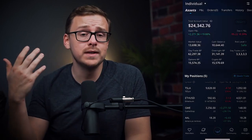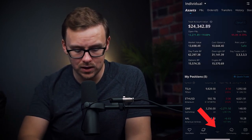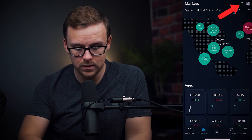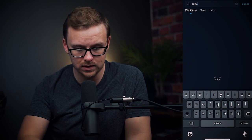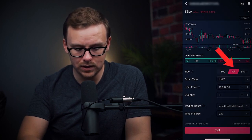All right, so let's say I wanted to sell the Tesla shares that I just bought. So what I would do is I would go to the main page here, and you can either just click on the Tesla right from there, or if you don't want to do that, you can go to markets, search for Tesla. That's the ticker symbol, or you can just type the whole thing out, Tesla, if you can type correctly, unlike me. Click on the Tesla, and then you go to trade. And then you would click sell.